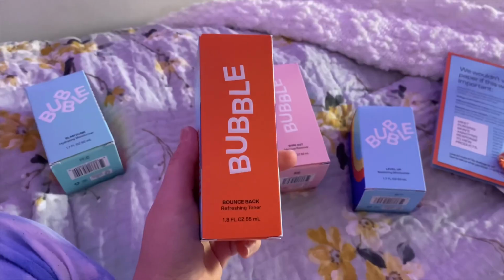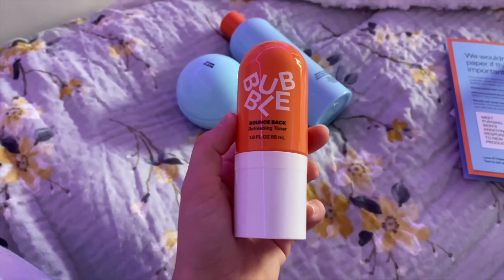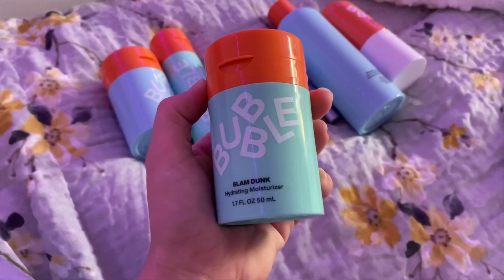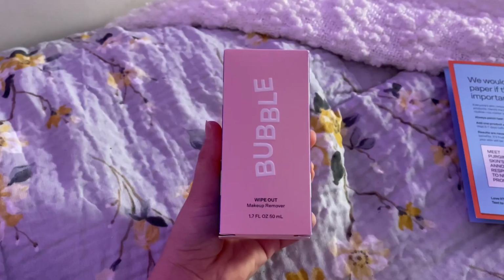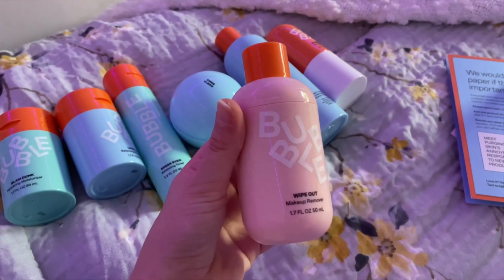All right, so it looks like we have another toner. So it looks like they use two different kinds of moisturizers and two different kinds of toners, and you can just pick which one is best for your skin. So here's the other toner. It's the refreshing toner, while the other one is the balancing toner. And then we have the two moisturizers. One of them is a balancing moisturizer and one of them is a hydrating moisturizer. And then my favorite part, we have a makeup remover. I'm so excited to use this.